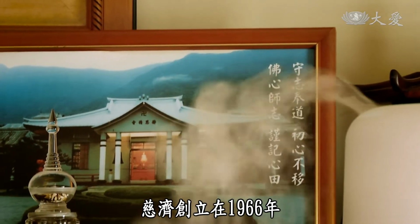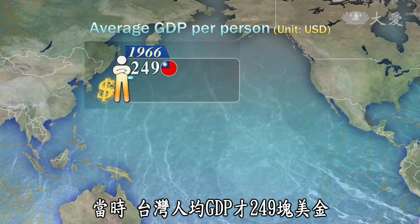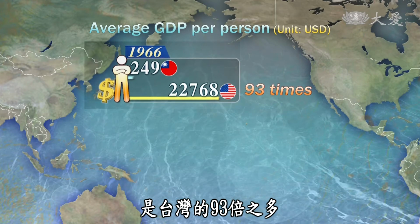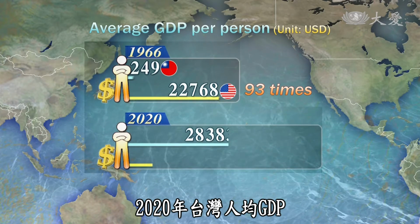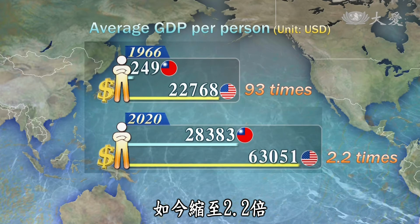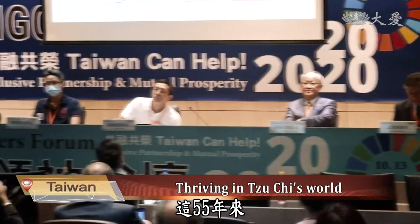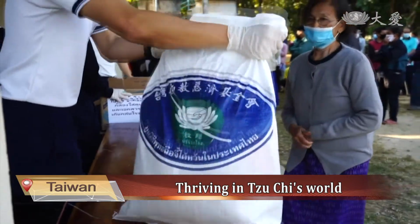When Tzu Chi was established in 1966, the average GDP for a Taiwanese was $249, compared to the average GDP for an American, which was over 22,000. It was 93 times the Taiwanese average. Now in 2020, Taiwan's GDP has increased to over $28,000, while the US is more than 63,000, but the difference has shrunk to 2.2 times the average. This number indicates that Taiwan's economy has risen in the past 55 years and also accumulated much compassionate credit in the country and the world.